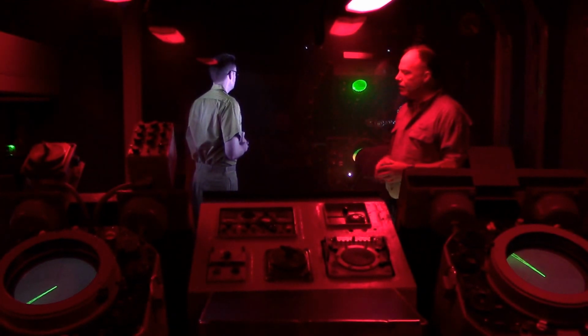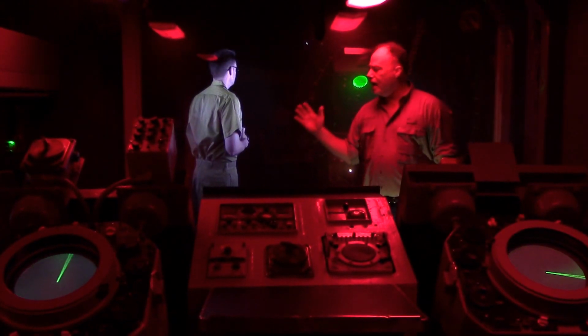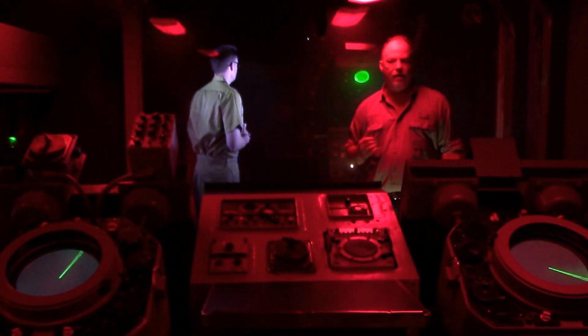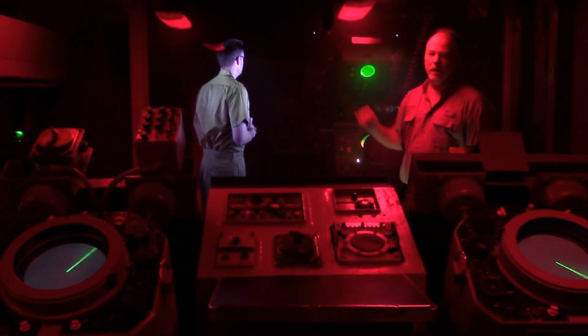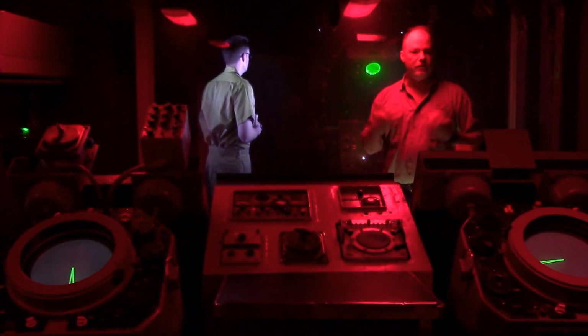So I'm standing here right now at the plotter board, and this is a video effect that we did. Standing next to me is the lieutenant, who's just watching back in the back of the radar screens right now. He's going to come alive in a little bit. He's going to do a little talk, as well as a plotter that comes out here. All this is done with holographic trickery, a video effect using rear projection technology that we do.